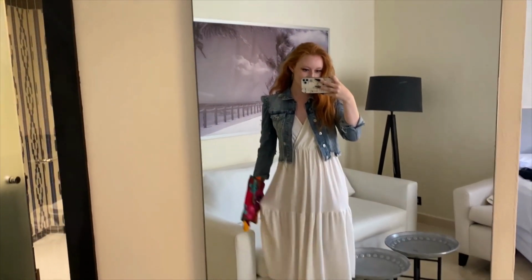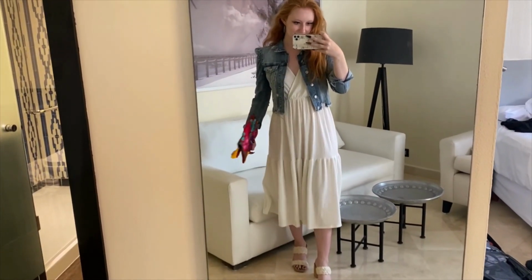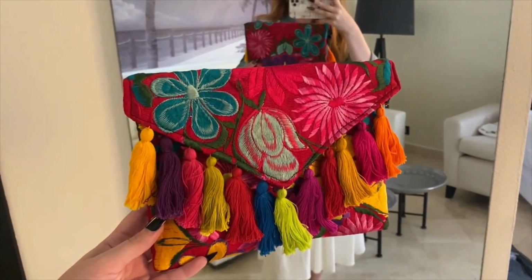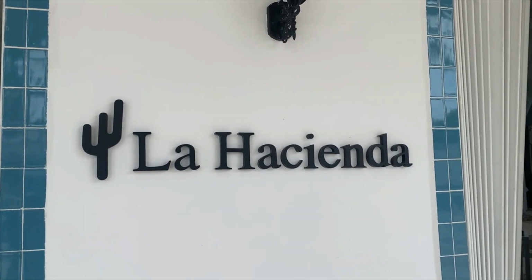After all the excitement was done this morning, I got myself ready. This is my outfit of the day. I have this cute little purse that I got from the gift shop. And then we headed to breakfast at La Hacienda.